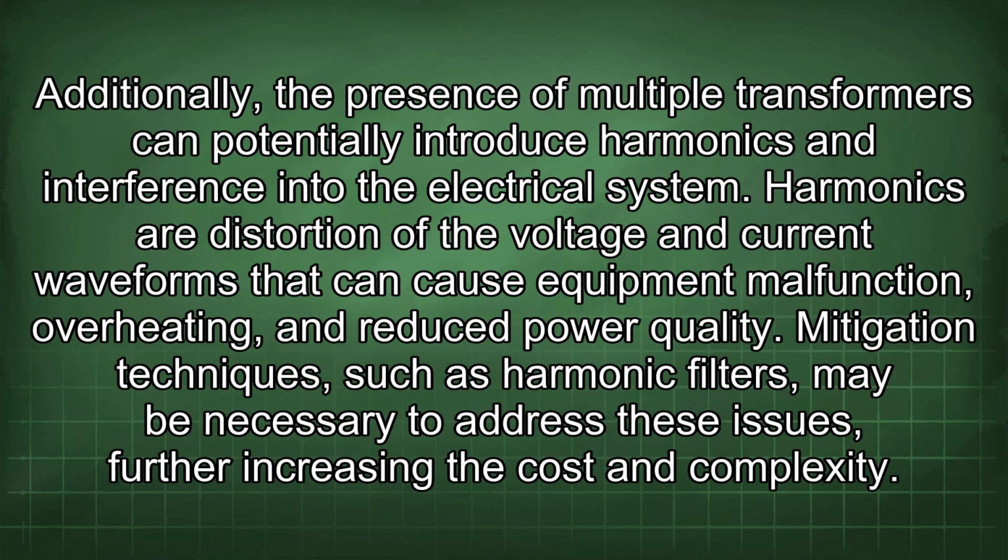Additionally, the presence of multiple transformers can potentially introduce harmonics and interference into the electrical system. Harmonics are distortions of the voltage and current waveforms that can cause equipment malfunction, overheating, and reduced power quality. Mitigation techniques such as harmonic filters may be necessary to address these issues, further increasing the cost and complexity.